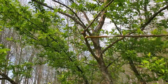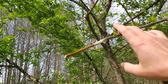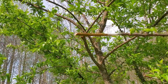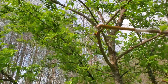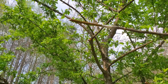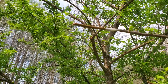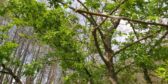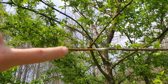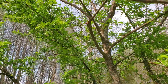Each week my hopes are decreasing for these plums that I grafted onto it. Looking at them, the buds do look kind of dry. If you remember, on the fruit trees that I've grafted onto the actual rootstocks, I put the Parafilm around the tip, right around here, to help keep it from drying out. I did not do it on these.